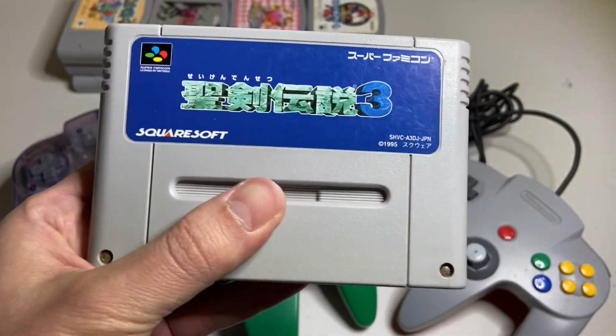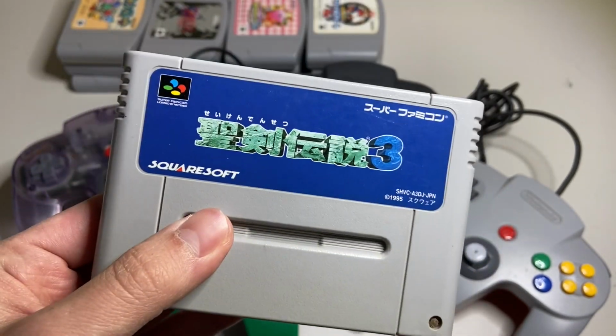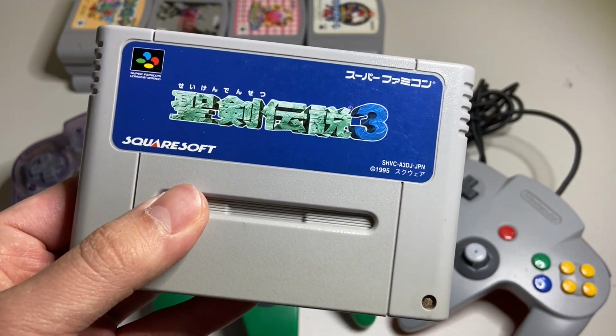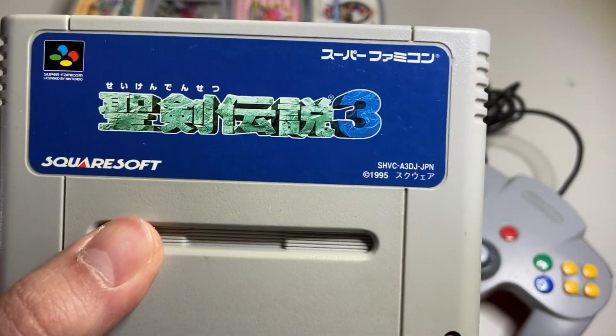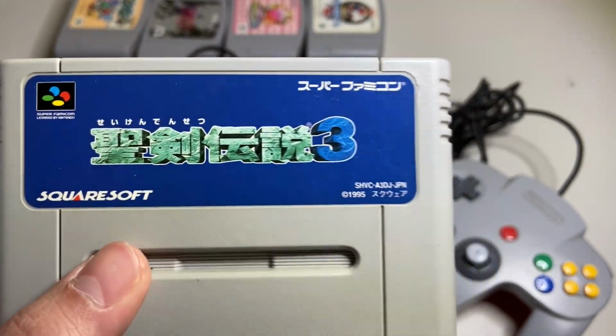This is the original Super Famicom release. I actually prefer this release because I think the graphics are better. I think the music is better. I think the original is the definitive version of Seiken Densetsu 3.